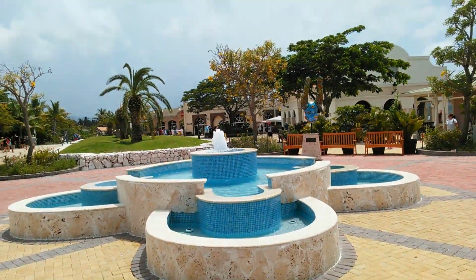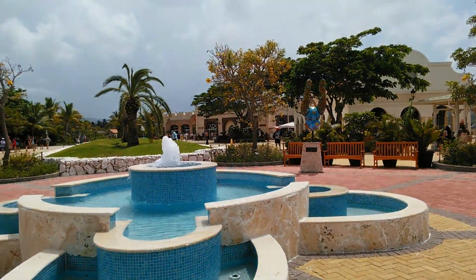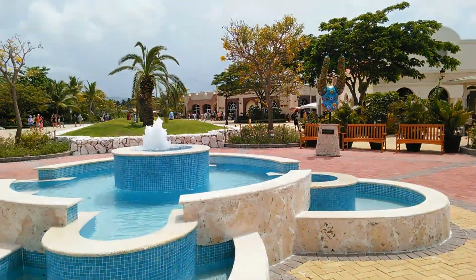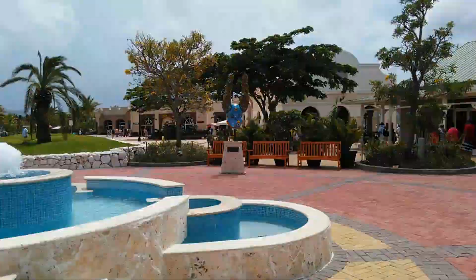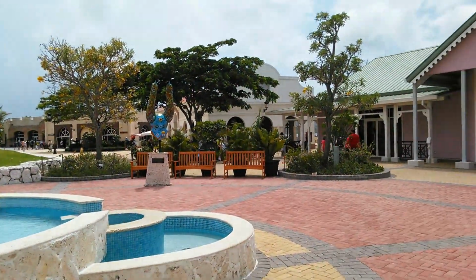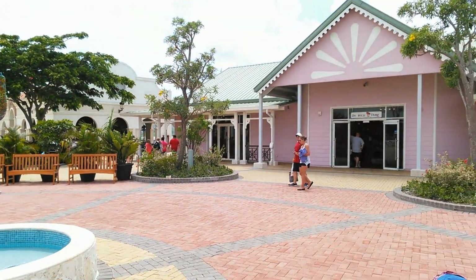It's really pretty out here in Amber Cove. I had a good time. The pool was fun. They do have excursions you could do. They had zip lining. They had other excursions as well. But we just chilled at the resort area, which was super fun as well. They had water slides and everything.